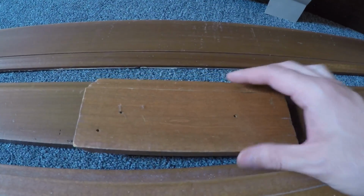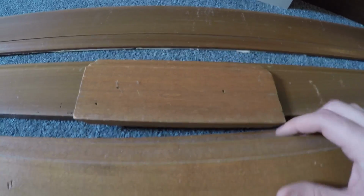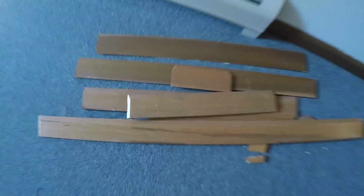So I'm thinking about getting some type of wood filler or something, which I don't have currently, so I'm gonna have to stop at the hardware store and fill those up before I actually put the final paint on. But I don't think that'll stop me from priming all of these.